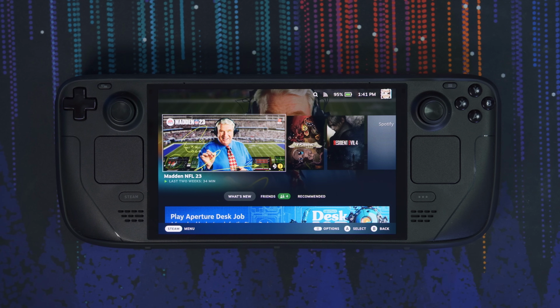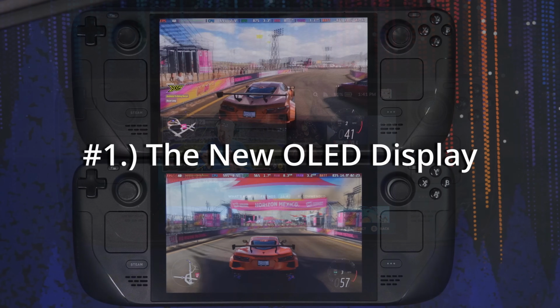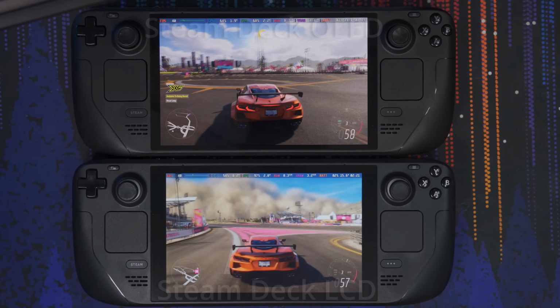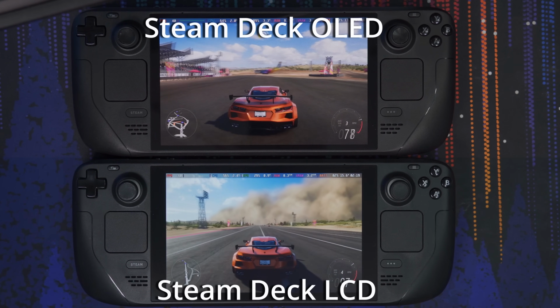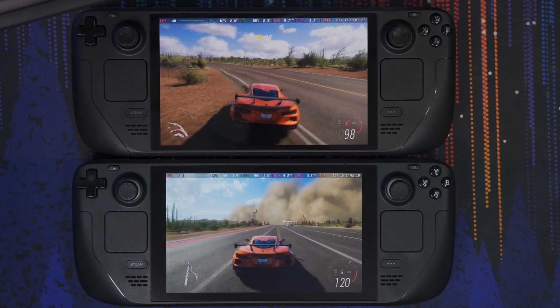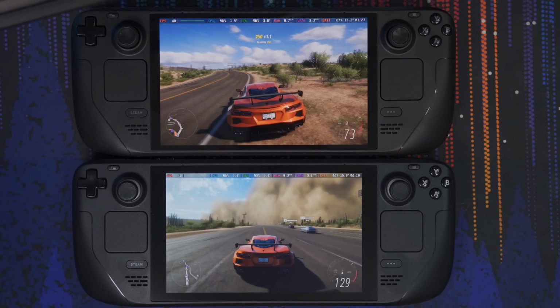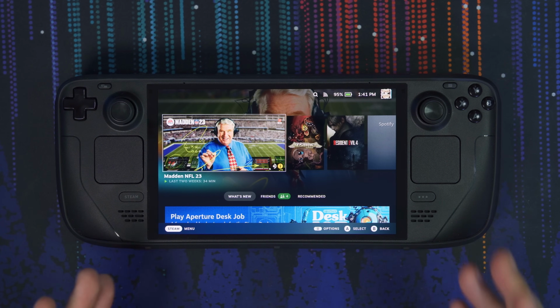So starting out at number 1, let's get the obvious elephant out of the room. The new display. This is by far the biggest upgrade to the Steam Deck OLED. It's literally in the name. Not only is it a better, brighter OLED display compared to the old LCD, but it's also a 7.4-inch display this time around. So the bezels are a little bit smaller, both on the sides and on the bottom and the top, and it really does show.